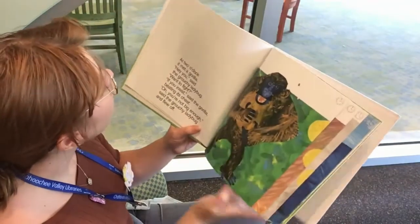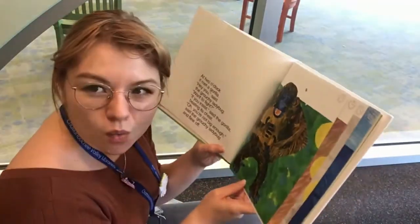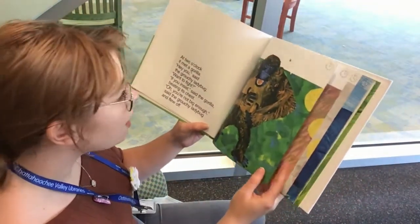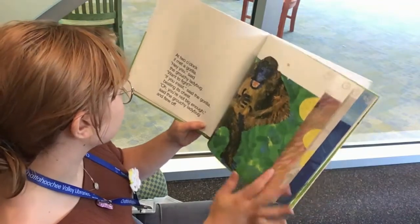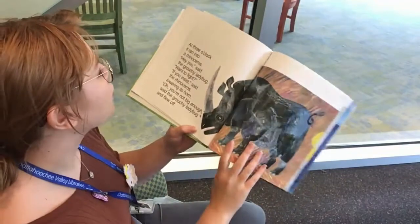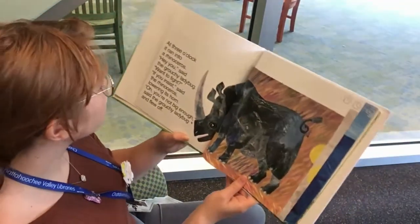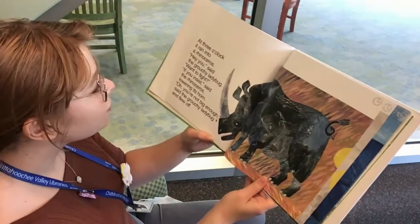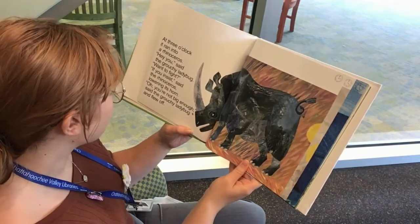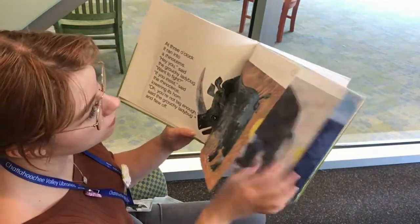At 2 o'clock, it met a gorilla, and hey, you, said the grouchy ladybug, want to fight? If you insist, said the gorilla, beating its chest. Oh, you're not big enough, said the grouchy ladybug, and flew off. At 3 o'clock, it ran into a rhinoceros. Hey, you, want to fight? If you insist, said the rhinoceros, lowering its horn. Oh, you're not big enough, and flew off.